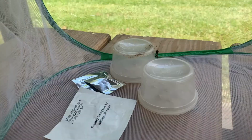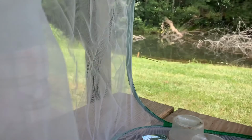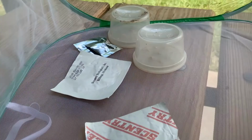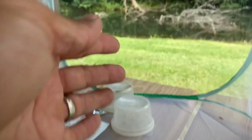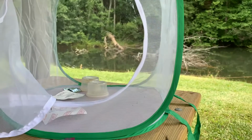Guys, so we now have Synanthedon exitiosa, peach tree borer, and they just came right into these lures. This is the one that was made for him right there. So easy to get clearwing moths. Oh, here's another one. Here comes another one. It just flies right in. That's cool.